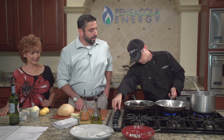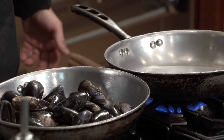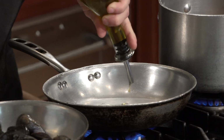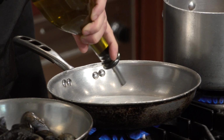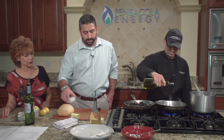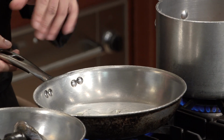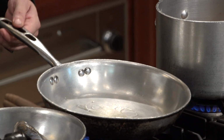Jeremy's going to start with about an ounce of pomace oil, which is a cooking oil. And he's going to heat that up before we add anything to it. You always want to get your oil hot. Absolutely. Right, before you start. Yeah, you want to get that oil nice and hot before you start cooking anything inside of it. Smoking and rippling off of the pan. That's when you know it's ready, huh?